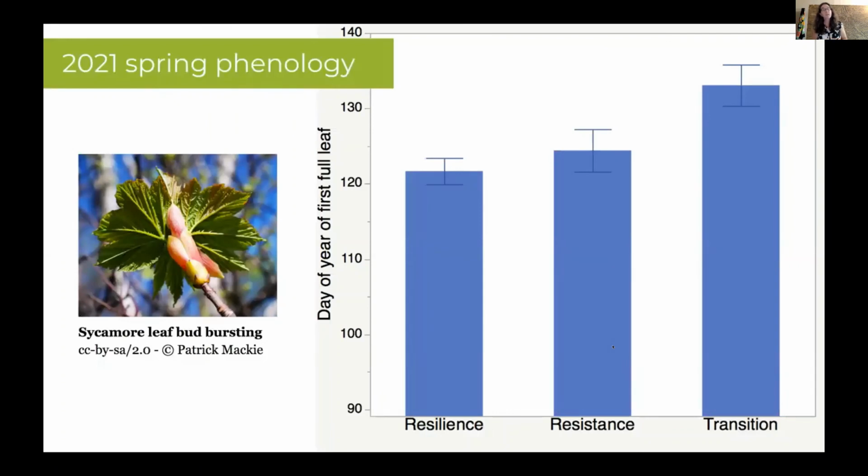Last data slide is on phenology, and this is a bit of a teaser, just suggesting we are seeing differences among our sources in their phenology, in a direction expected, with our more southern sources having later bud burst in this case, likely due to differences in their cues such as photoperiod and the accumulation of temperature.